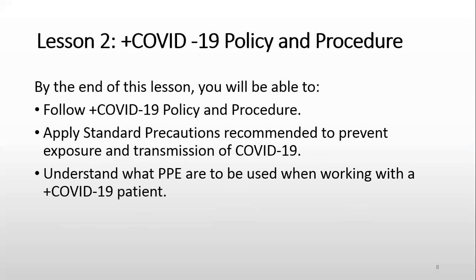Lesson 2, positive COVID-19 policy and procedure. By the end of this lesson, you'll be able to follow positive COVID-19 policy and procedure, apply standard precautions recommended to prevent exposure and transmission of COVID-19, and understand what personal protective equipment is to be used when working with a positive COVID-19 client.